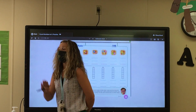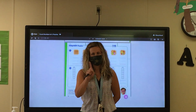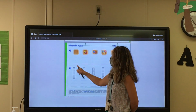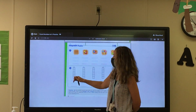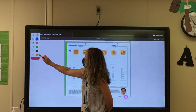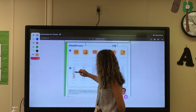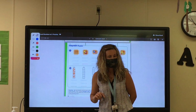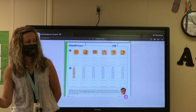Okay, so this time, I'm not going to have you start with the smallest number. You ready? I want you to go ahead and color in all of these cubes. Color them all in to start. Everybody's going to do that, okay? Then I need you to count them and write the number for how many we just colored. Count all the cubes that we colored, and write in that number.